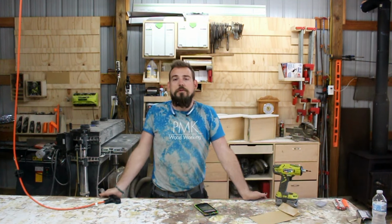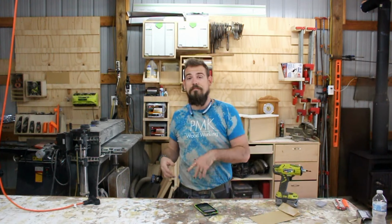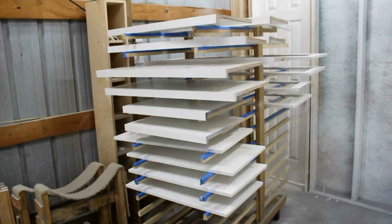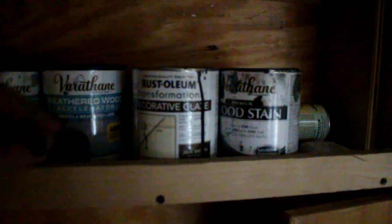Fun part. I get to take the doors out of the finish room and start sanding and antiquing them. So we'll see how this goes. The way this is going to work is that I'm basically going to take each individual piece and I'm going to be sanding them and distressing them all just by hand.